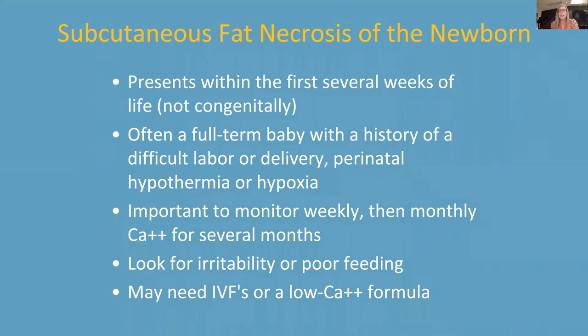So they might have had meconium aspiration, perinatal hypoxia or hypothermia. And it's very important to monitor weekly calciums. And if they've been normal for a couple of weeks, then monitor them monthly, because as the calcium stores in the skin mobilize, they can develop hypercalcemia. Usually they do fine with it and are asymptomatic, but if they have irritability, hypercalcemia, or poor feeding, they may need IV fluids as well as a low calcium formula.